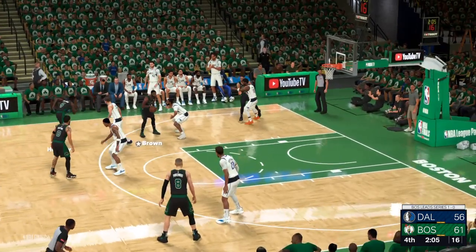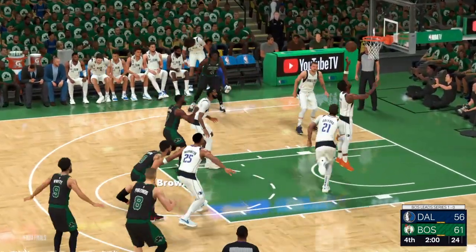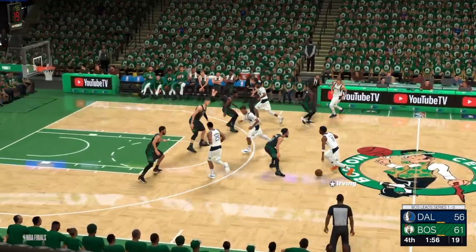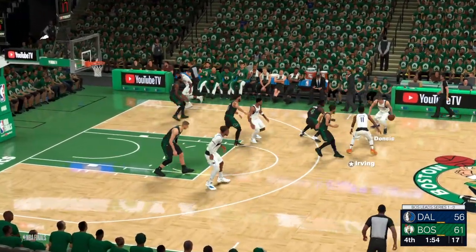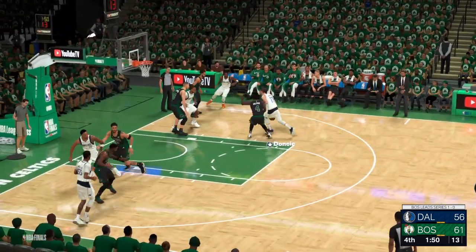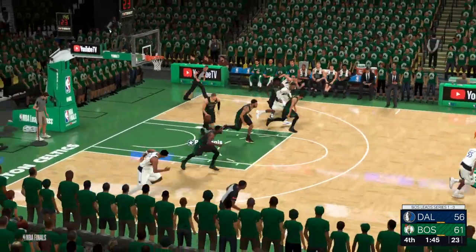It's Brown on the wing. Lets it go from 11, and that one hits the back iron. Dallas has got 6 out of 15 threes so far in this game. Irving, the pass to Doncic. Over Holiday, and it's Doncic missing.